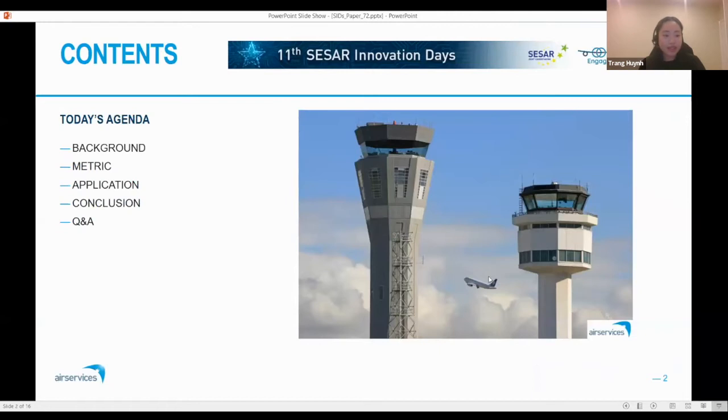So just to go through today's agenda briefly, I'd like to go through the background of the work and provide some information on continuous descent operations and also managed descents, and introduce the current implementation of the metric that we've developed for identifying managed descents. And then also look at the application of the metric to the Australian region. So hopefully it is equally relevant and interesting to other regions around the world that aim to look at flight descent performance. And then, of course, going into the conclusion with some final remarks and then jumping into the question and answer session.